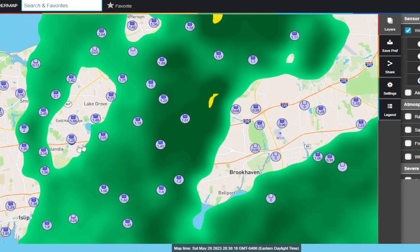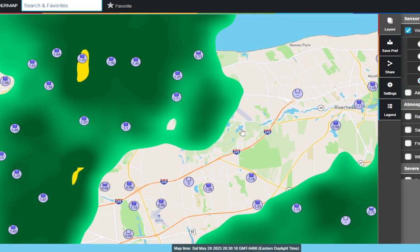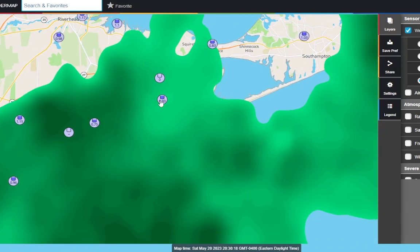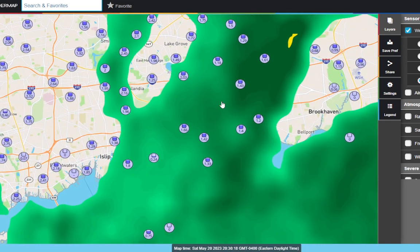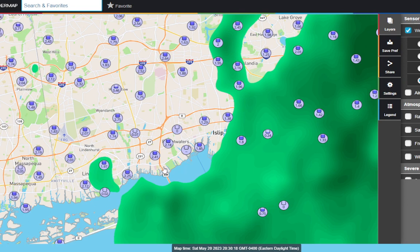Going further out east, it's a little less, but still substantial. 1.28, 1.11. This is good. So most of the Pine Barrens got a good amount of rain out of this, almost an inch of rain, which is very good. And there's still a little more to go. So these numbers will probably go up a little more throughout the evening. And tomorrow, when I do the weather update, we'll have some more updated numbers.